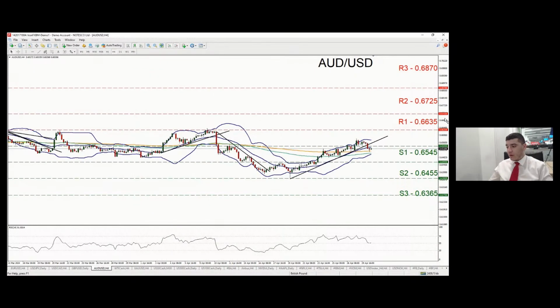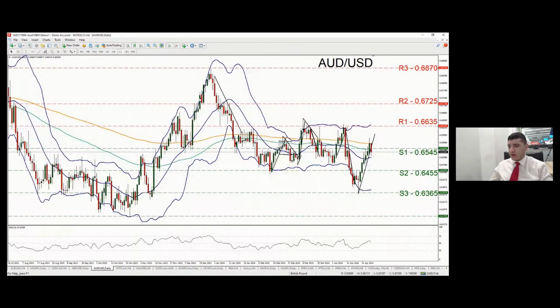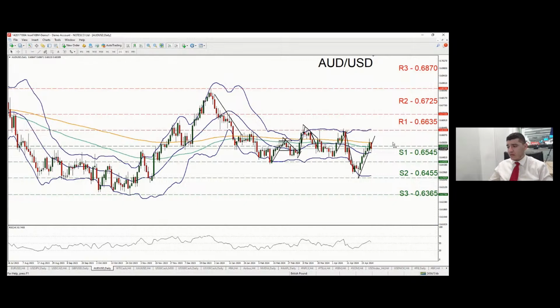If you drop down to the 4-hour chart, it's even broken below our upward moving trend line. It's broken above the mid range, which is very odd. Let's look at the daily. This I would pay some close attention to for the rest of the day. China's better than expected PMI figures, in theory, may have provided some support for the CNY in addition to the Aussie. So seeing the dollar strengthen for me is slightly odd.